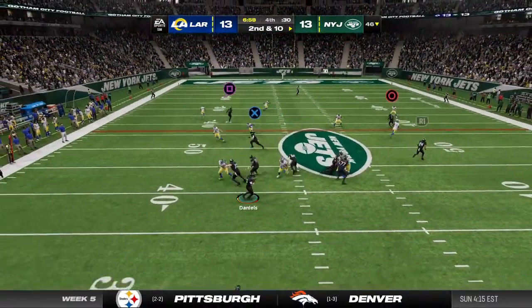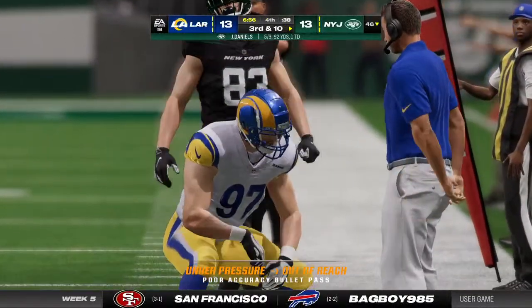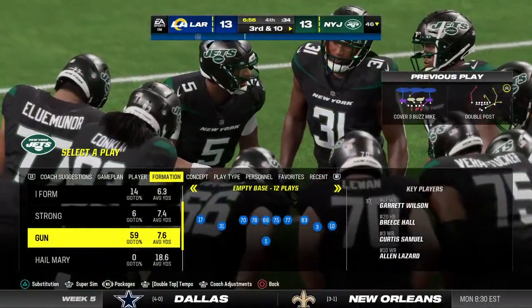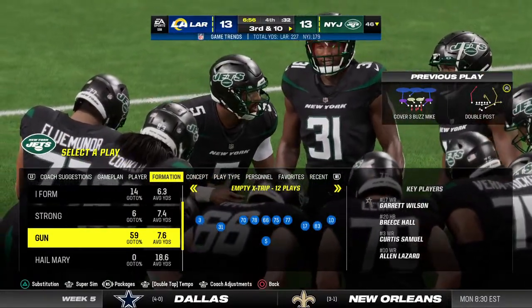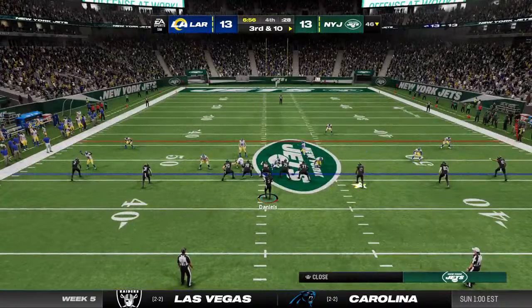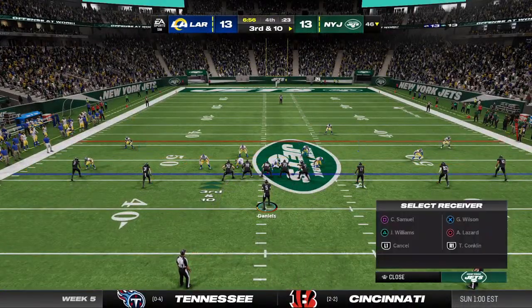Now he'll look to throw here on 2nd and 10. And that is incomplete. That pass just a little bit off. It looked like maybe he tried to force it in there. Game speed, always different no matter what you do in practice. You can't simulate it, right? So your decision making, everything has to be a little bit quicker. Sometimes it can throw you off until you adjust.